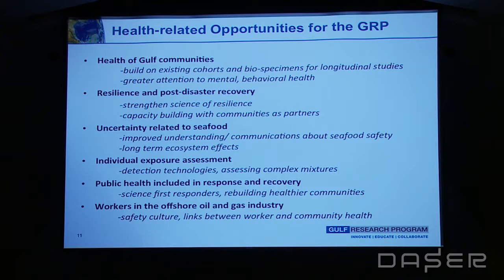So now I'm just going to zip through a series of quick slides here to give you a sense of the kind of activities that this program will embark upon over the next few years. And I'll just try to highlight a couple of points with each one of these slides in these three realms. And so the first realm here is the health-related opportunities.